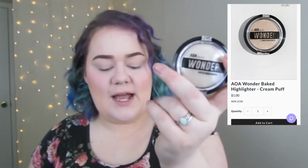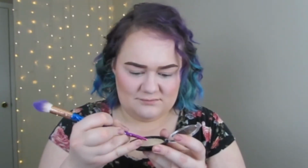Sometimes I save my highlight for last, but right now I need something to smile about, and highlight gives me so much joy, so let's move on to highlight. It is the Wonder Baked highlighter in Cream Puff. Sometimes when it's that baked highlight, you have a layer to get over, so I'm just gonna, you don't even see that. I'm gonna cheat. Okay, so I kind of kicked up a layer there to try to see if I can get underneath it. Now it's going everywhere. Let's see how it does. Am I having too much fun? Oh God, yes. I now look like a bronzed Tin Man.